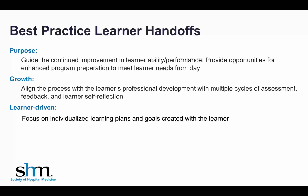Additionally, we have to allow the learner time to self-reflect and decide if the learner is making progress towards their goals. Additionally, the learner handoffs need to be learner-driven. Learners aren't identical in what areas they need to improve. And individualized learning plans and goals should be created and shared across learner handoffs, taking into account the individualized learner needs, which are constantly changing.